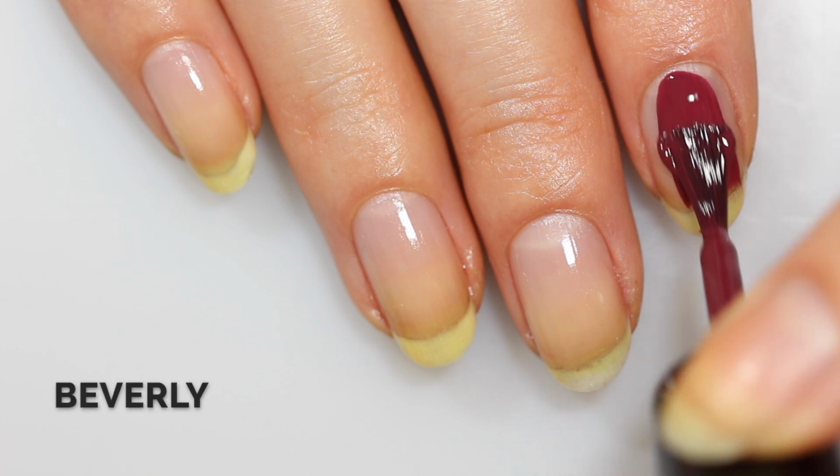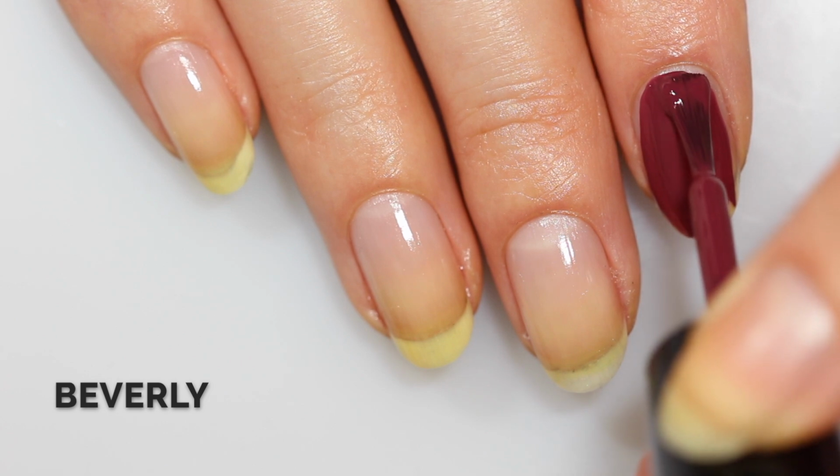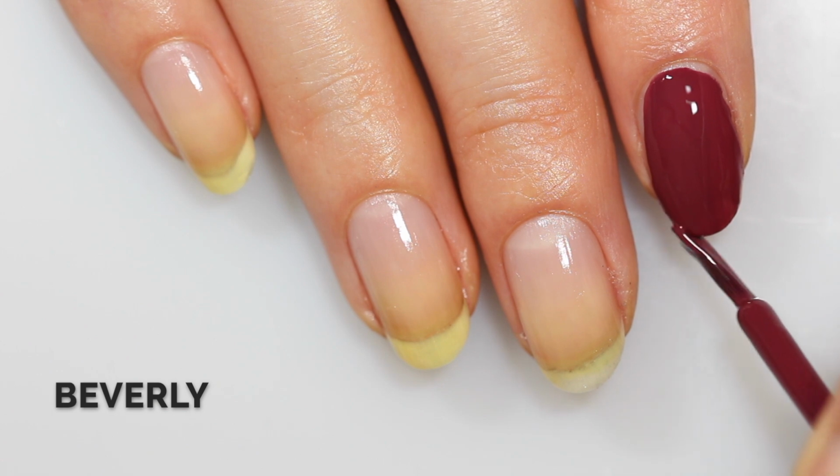Okay, the last polish in this collection is another cream. This one is Beverly. It's described as a dark purple-toned red cream. This one is a cool-toned red cream, is what Zoya says. I love this one a lot.